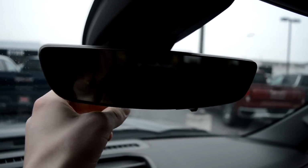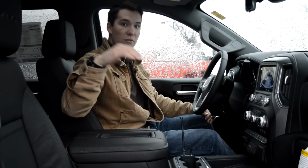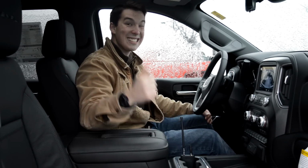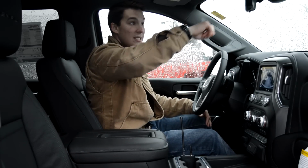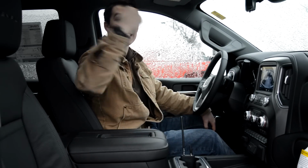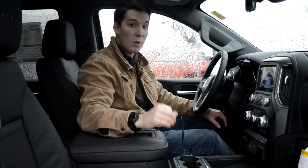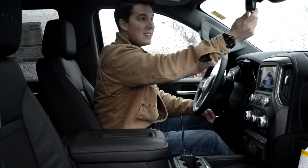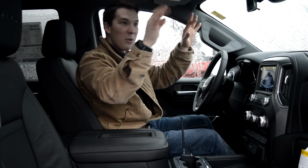So if you have maybe a second person sitting in the back that's in that middle seat, or if you have a very high load in the back and you can't see when you're backing up or just when you're driving, you can actually turn this camera on in here and you can see over it. That is really cool to see. That can be turned on whenever you want, whether you're driving or not. Really nice to see, and all you have to do is flip it back down and it'll turn back into a normal rear view mirror.